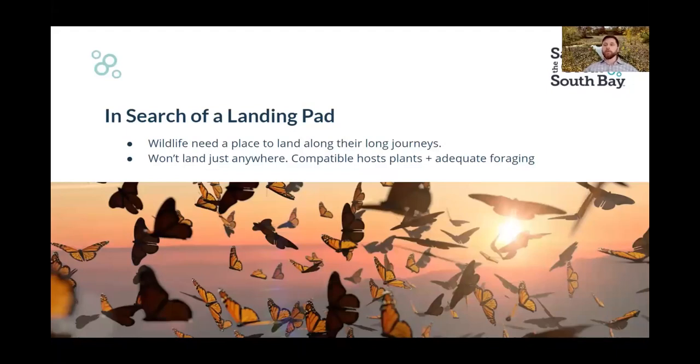So if we all do a little, it'll add up to a lot. So here pictured is monarch butterflies, and these are beautiful creatures. And gosh, they fly all the way to and from Mexico every year. These little teeny butterflies are gearing up for long flights after they emerge, and they won't just land anywhere. They need compatible host plants for them to lay their eggs, and their larvae will only eat milkweed, for example. And they need adequate foraging habitat.